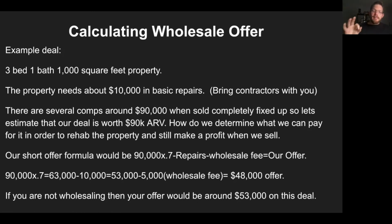We've ran this equation 100,000 different ways. I promise you, this is an insanely strong starting point. You will get offers accepted using this formula. You will get offers accepted. Do not feel bad about including a wholesale fee in that equation. You are not telling anybody that you're not making money. You are being transparent about it. These people, these sellers, these situations that you come across, they understand it.